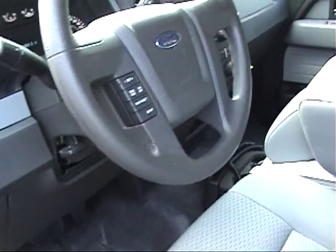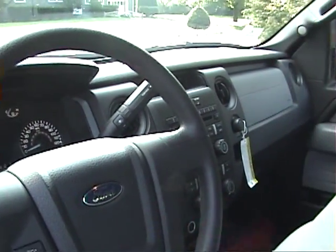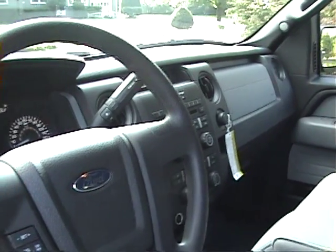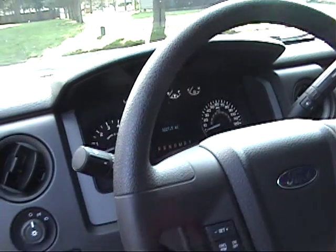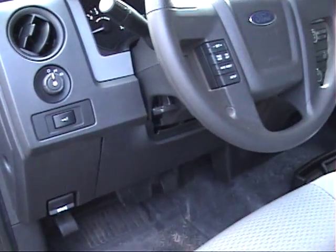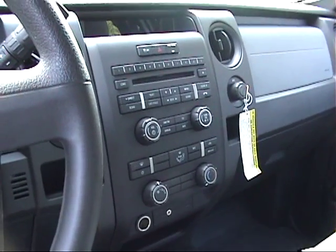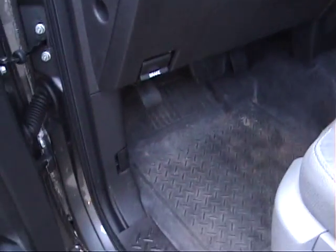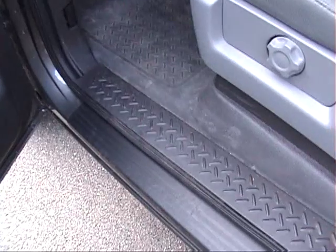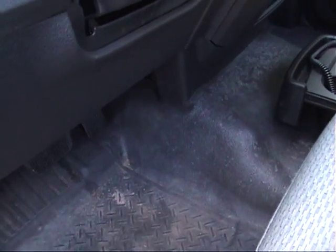Really like the layout of the interior. The dash and the instrument cluster is laid out very well. Just took me a little bit to get used to the radio controls, just because it's new and I'm not used to it. This does have a rubber mat on the floor as opposed to the carpeting, and honestly I think I like it better. It would be much easier to clean.